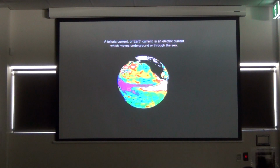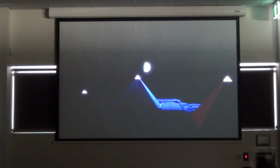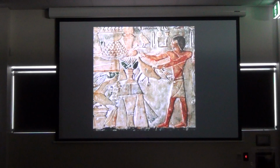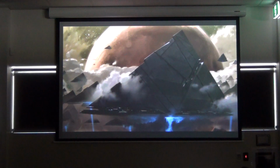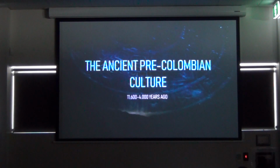It's just amazing stuff. A telluric current, or earth current, as it's also known, is an electric current which moves underground and through the sea. And they were able to amplify this telluric current, if you will, and to transmit it further. But nevertheless, whatever their magnificence was, they were always under control, and they actually went down in a very, very bad way, because the dark forces literally were controlling everything, and there is so much bizarre stuff going on, and all that magnificence was lost, as was explained, 4,000 years ago. This is a sad story.